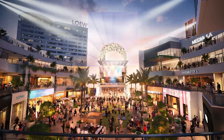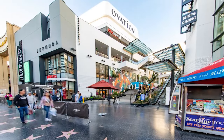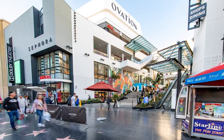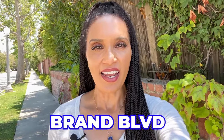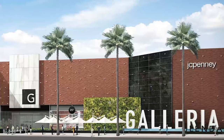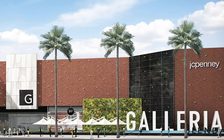Hollywood. Here you find more grocery stores, retail stores, and the Ovation Hollywood, which is an outdoor mall, also with a very clear view of the Hollywood sign. Glendale. Here you find retail stores on Grand Boulevard and also the Americana, an outdoor shopping center that is located right across from the Glendale Galleria, an indoor shopping mall. So there's lots and lots of shopping going on here in Glendale.